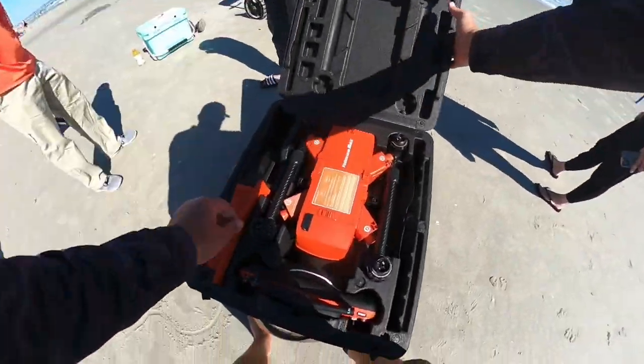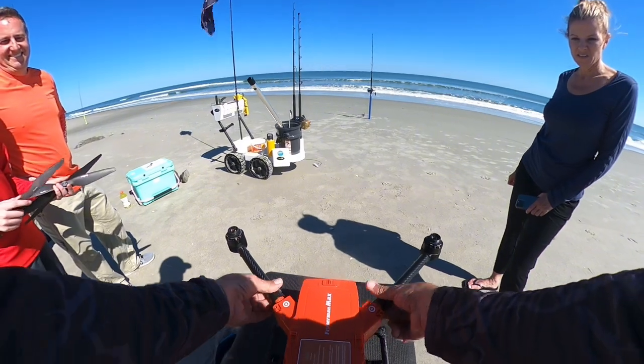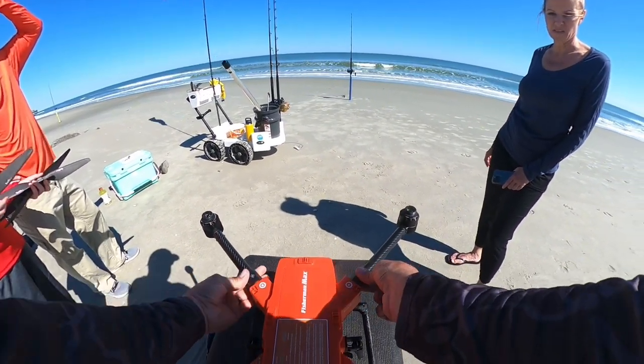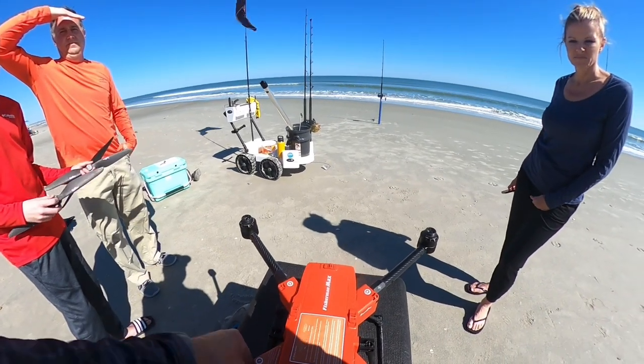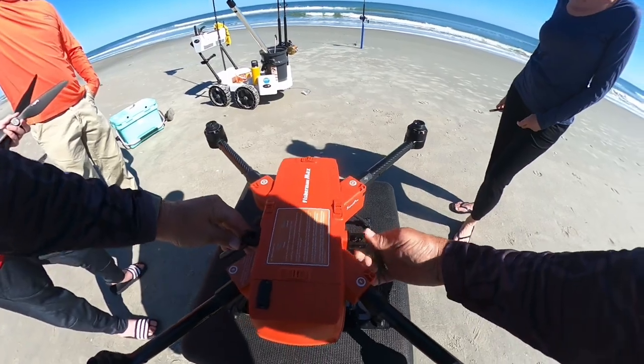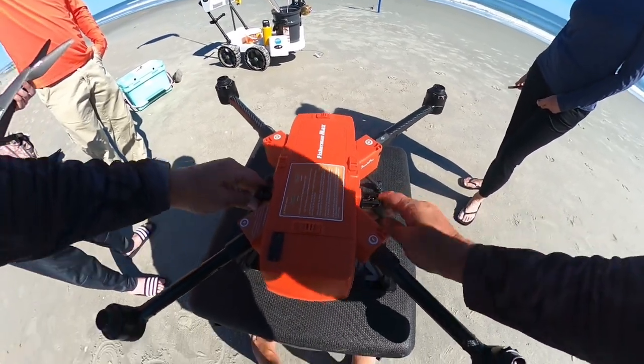This is so funny. The only thing I use it for, and then I'll be doing it. Well, you can fly him up to 30 miles per hour. I'm not going to be out there. It's way too windy to be fishing.